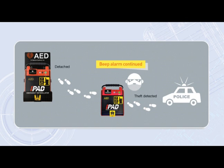If the device is being moved and an attachment of the defibrillation pads is not sensed, then a possible theft is underway. This is reported to the administrator, who may then alert authorities to prevent device theft.